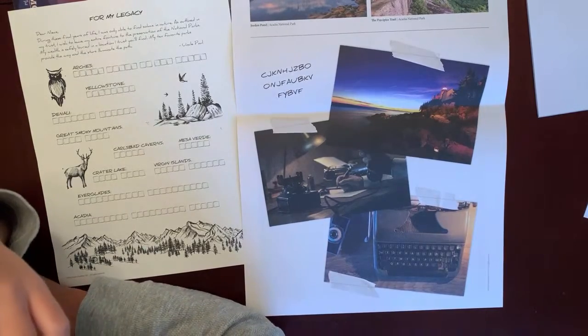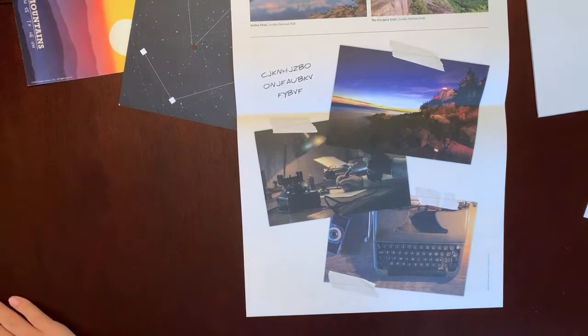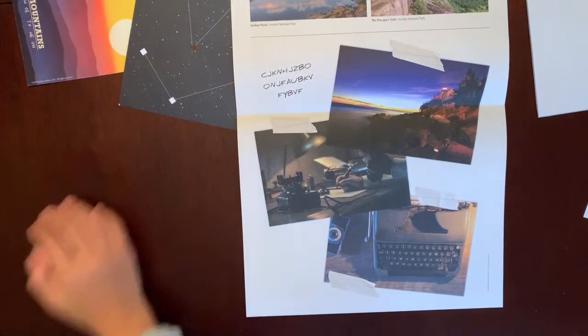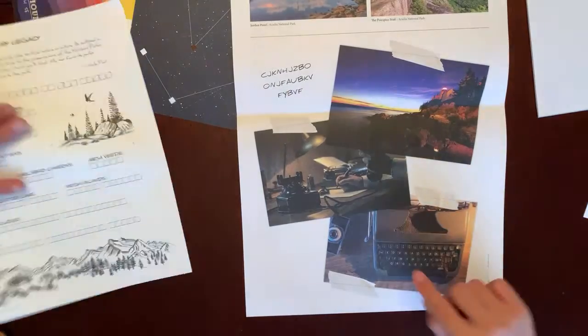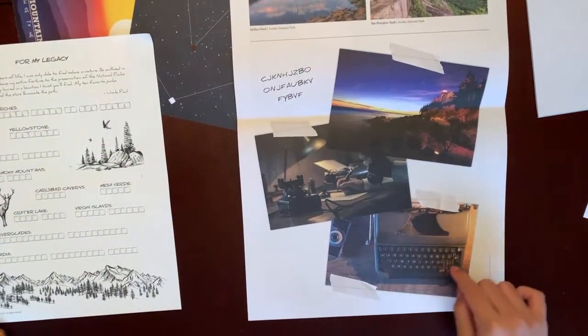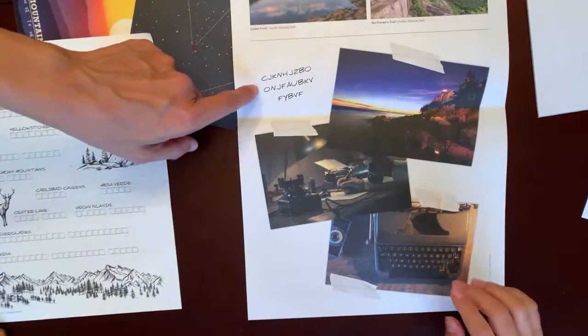Where's our hint sheet? Oh, it's on the back of this. All right, cool. This is the last puzzle. Okay. Look closely at the photo of the typewriter. Okay, I think that's a clue. I'm not going to look any further. The letters are in the wrong position, so wherever they would normally be. Yeah.